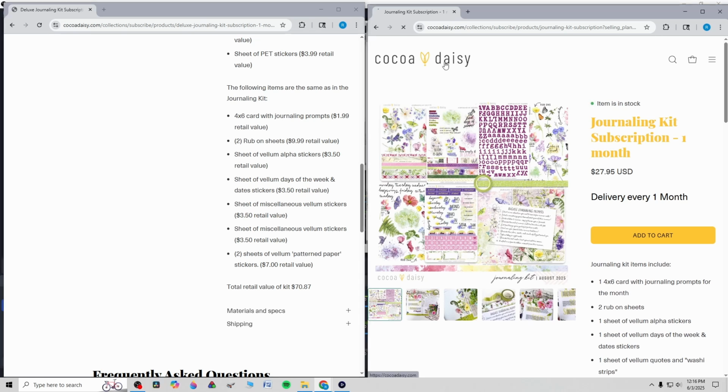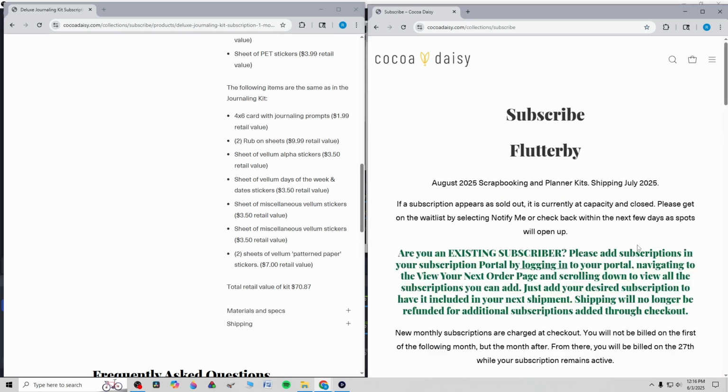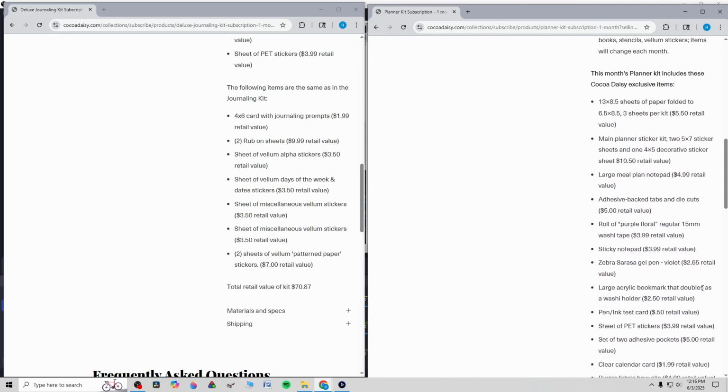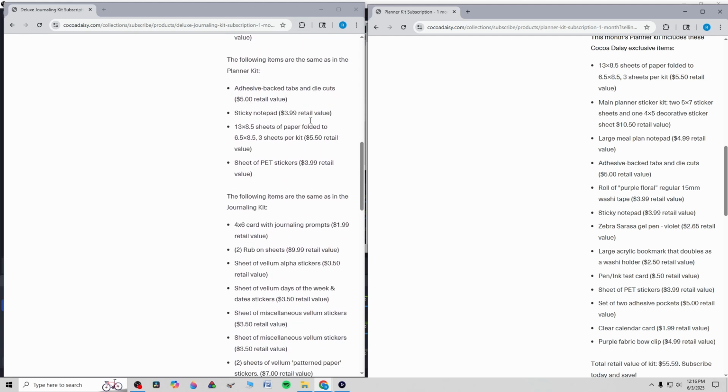And then I can do the same for the planner kit. So I go down here and I go, where's the planner kit? I don't want to do the one with the insert, although it wouldn't be a problem. Okay, so then I go here and it says it has the tabs. Oh, okay, so I go at the top. It has the double papers. This is double-sided folded papers. And it has the planner sticker kit. Does this? I don't see the planner sticker kit. That's not in this one. A meal plan notepad? Nope, not in that one.